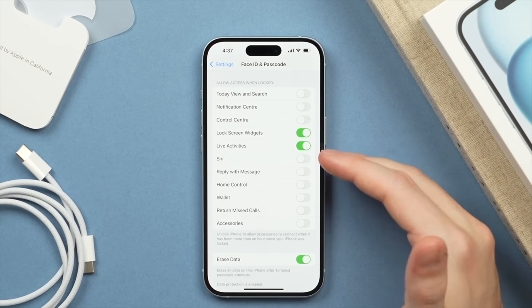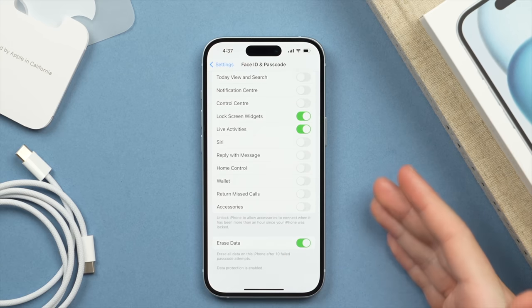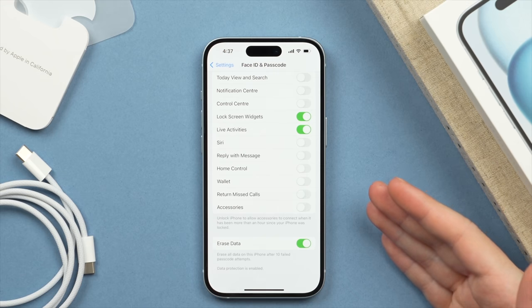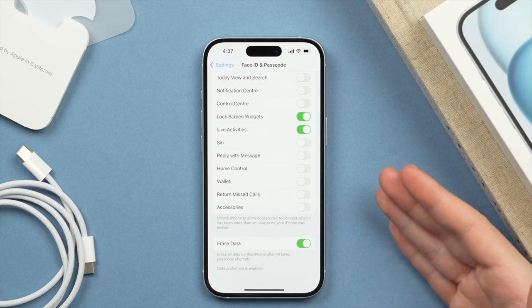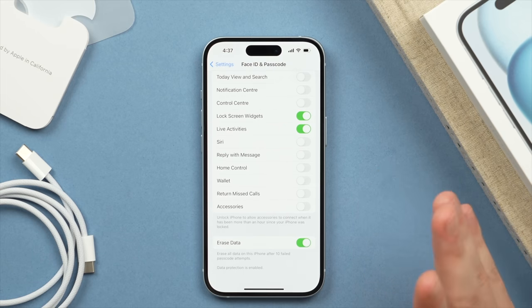Now, one feature I recommend you turn on, if we scroll all the way to the bottom here, is the erase data. Now, earlier when I mentioned when your phone is lost or, say, stolen, someone's probably gonna try and guess your password. This means that after 10 failed attempts, your phone will automatically erase itself. And this means that even when your phone is lost and no longer safe, your data still will be.